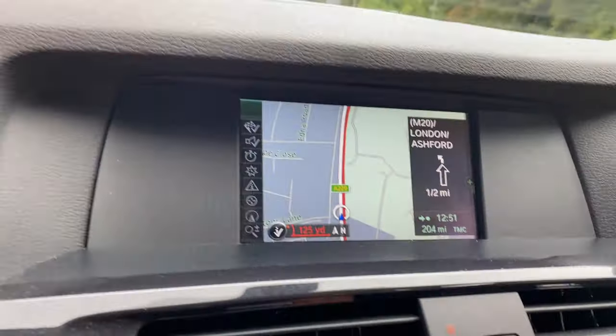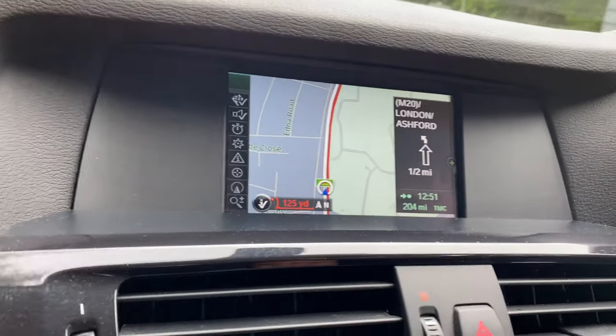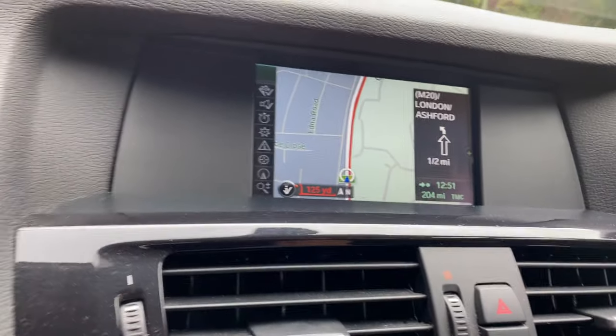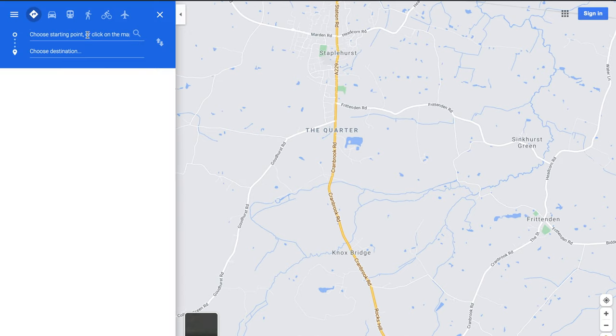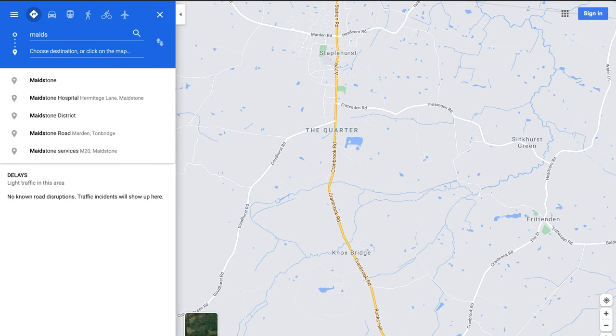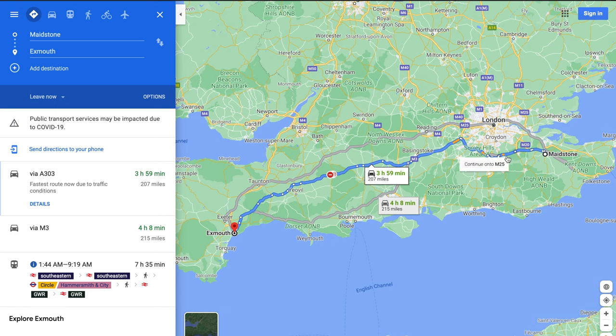Exit at the roundabout. It's 9:45 in the morning and we are leaving Maidstone now. We've got to drive about 204 miles to get to Exmouth, make a couple of stops. This is not raining. And we've been driving for the past couple of hours. We've driven about 117 miles and we've got about 90 miles to go.